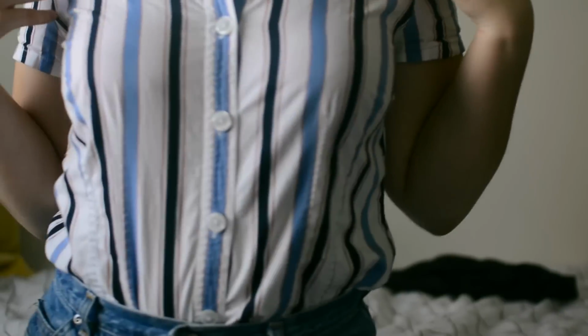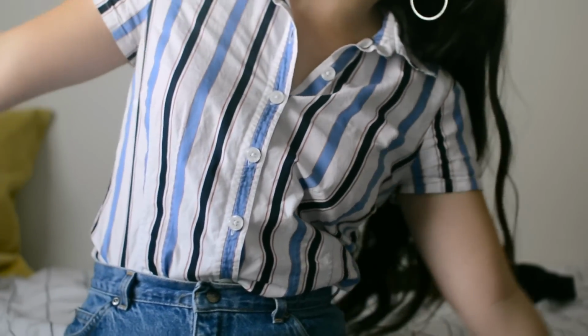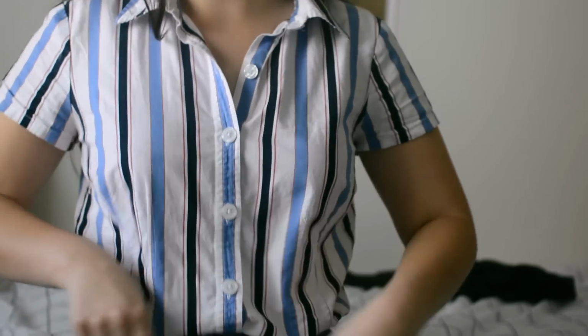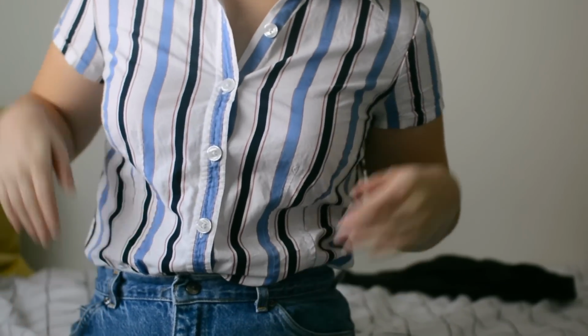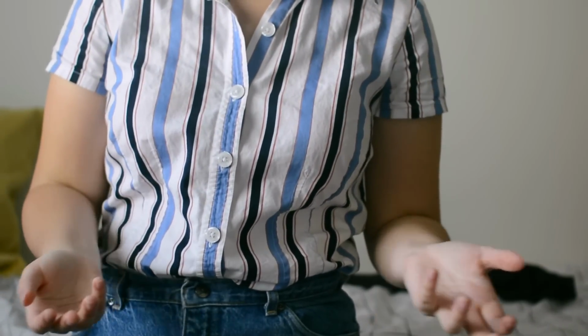Okay, next I have this white, blue striped, well, it has blue and kind of red stripes. I don't know how well you can see that or not, but it has white and blue and light blue, and it just looks like this. It's just a button-down shirt. It's pretty plain. I really like it because I feel like a dad, and anything that makes me look like a dad or makes me feel like a dad is a plus.